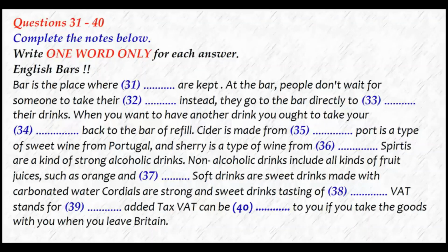By the way, what kind of drinks are available in pubs? Well, you can get both alcoholic and non-alcoholic. Beside alcoholic drinks, such as beer and wine, there is cider, which is made from apples, usually sold in bottles, port, a type of thick sweet wine from Portugal, sherry, which is a type of wine from Spain, and spirits. These are a kind of strong alcoholic drinks such as whiskey and brandy.